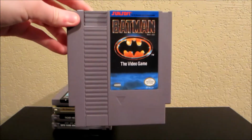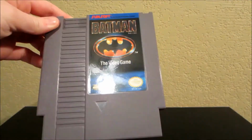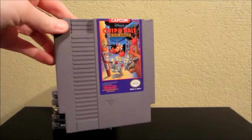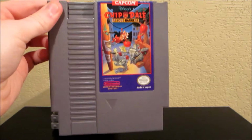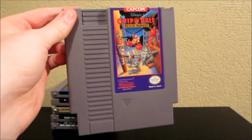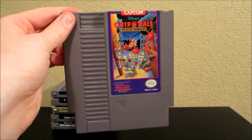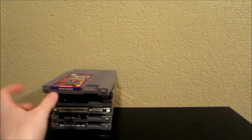Next, we have Batman, and the label on this one was very nice when I first got it. Next, we have Chip 'n Dale Rescue Rangers. The reason I picked this one up is because I remember playing it, either at my parents' or my parents' friends' or another family member's or something, but that's the reason I got this one. Really fun game though from what I remember playing it.